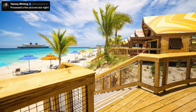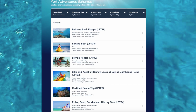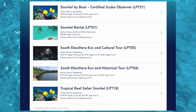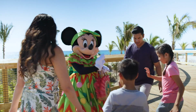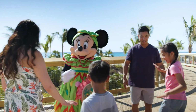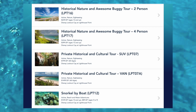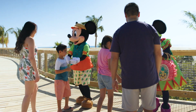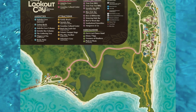Now, before we dive into this whole area of activities and everything, they are going to have excursions here as well. They're going to have kind of the basic excursions: banana boat, some snorkeling, bicycle rentals, kayaking. These are things that are also available on Castaway Cay. They have some really unique excursions and experiences on this island. I think this buggy tour sounds really fun. I also think that this South Eleuthera Eco and Historical, or Eco and Cultural, tour sounds amazing. They even have a scuba trip on this one.